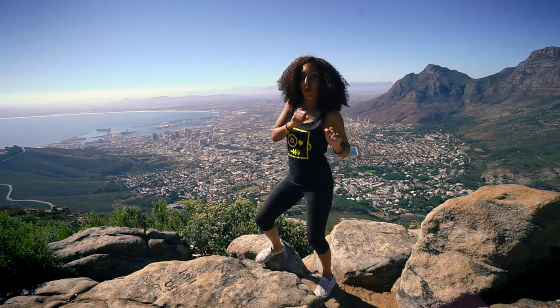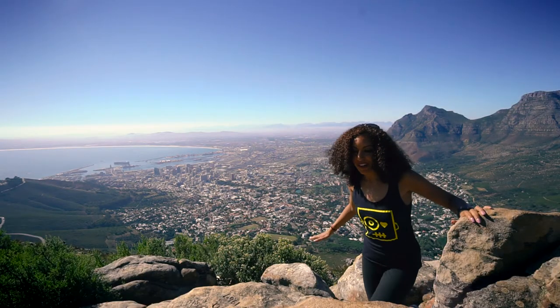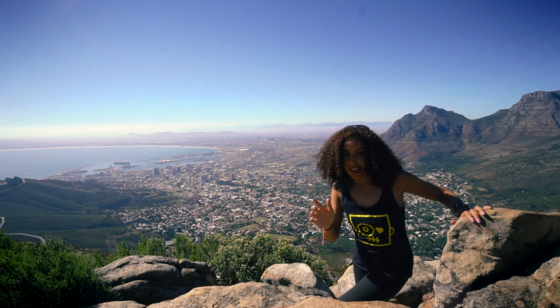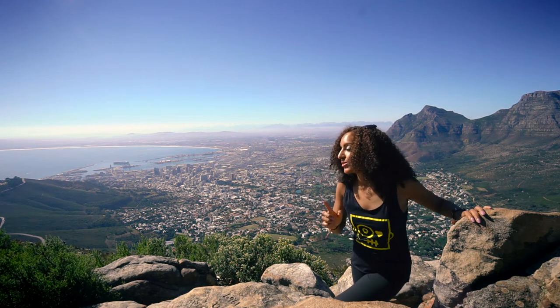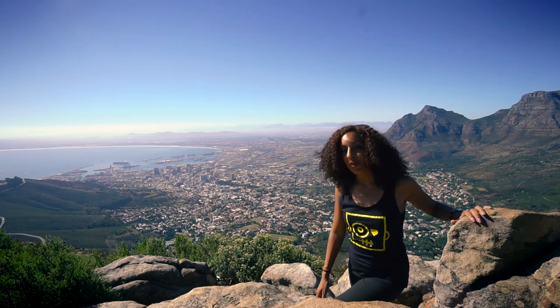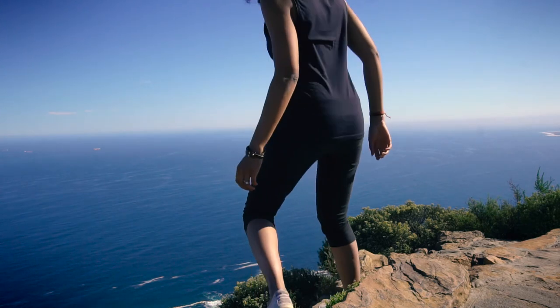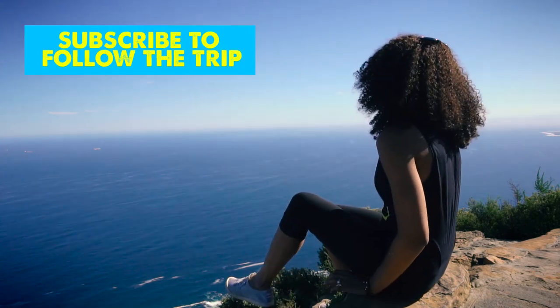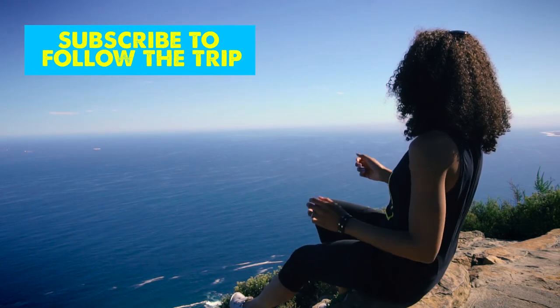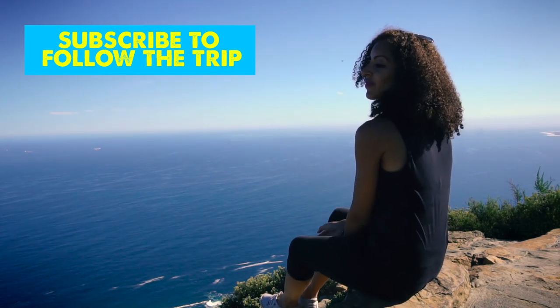Yes! I made it to the top, you guys. Look at this view. Obviously, this hike was totally worth it. If you come to South Africa, Cape Town in particular, make sure you do the sunrise hike or the sunset. I'm sure it's just as beautiful at sunset, but either way, this view is phenomenal and it's totally worth the amount of energy it took to get up here. I think I'm just gonna go find a nice quiet spot, sit somewhere, and just take in all of this.